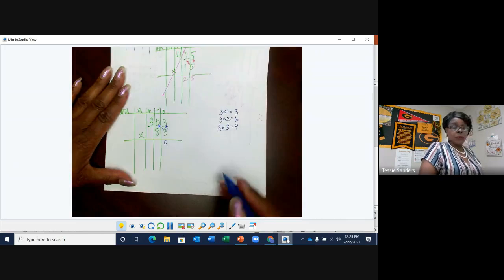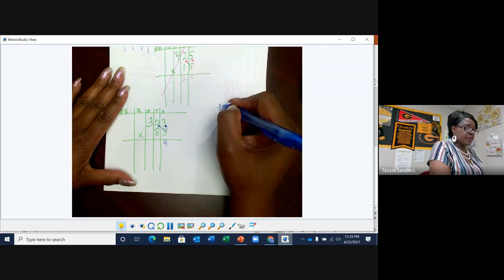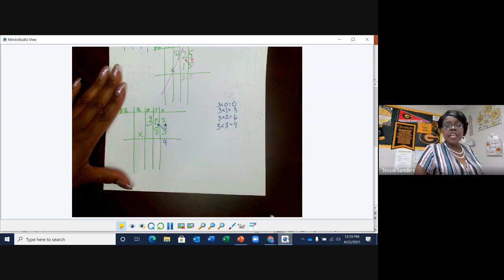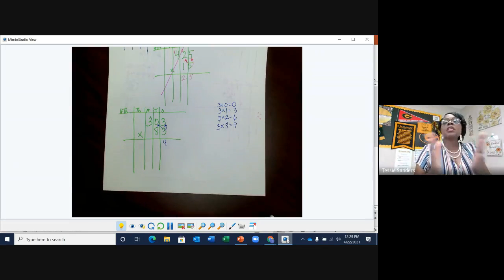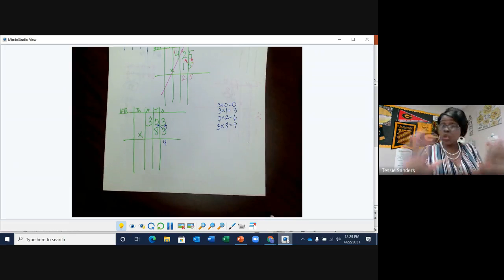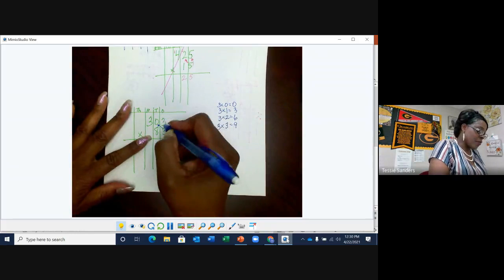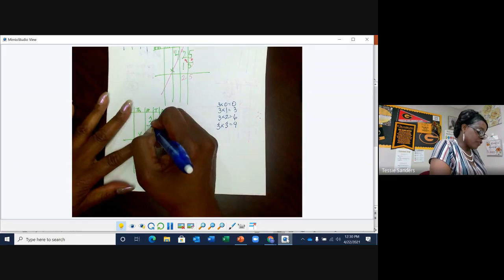3 times 0. Well, 3 times 0 will equal 0. 0 times any number will equal 0. 0 times 1,000 is 0. 0 times 10,000 is 0. 0 times 100,000 or a million is going to be 0. Great work.